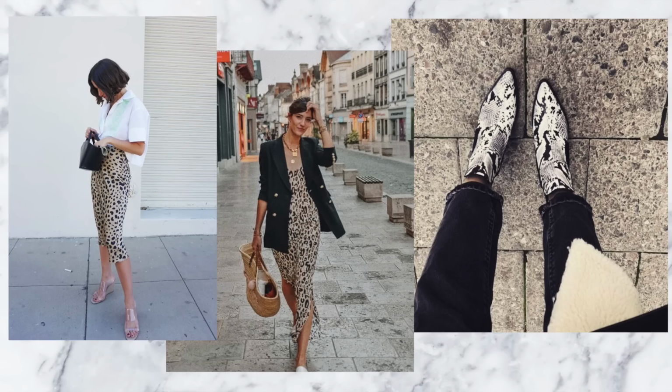The next trend I wanted to talk about is animal print. Now, this was a big trend last year, and it's something that we're still seeing popping up again on the catwalks this season as well, which I'm really pleased about because it wasn't necessarily one that I invested in last year, but it was one that I kind of trickled into my wardrobe in little small doses. And so what we've seen is that continuation of the leopard print, but also the introduction of other animal prints like snakeskin, which seem to be really popular at the moment.